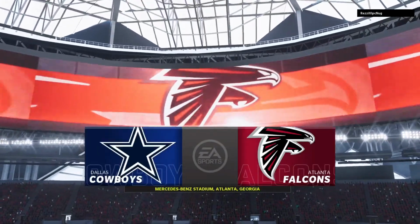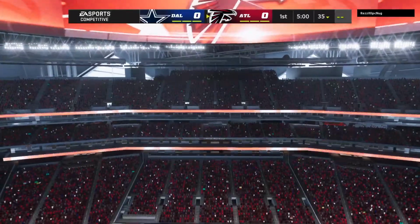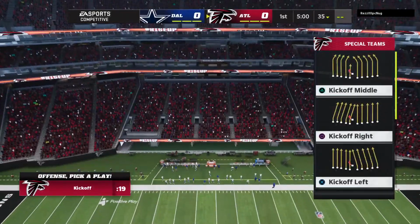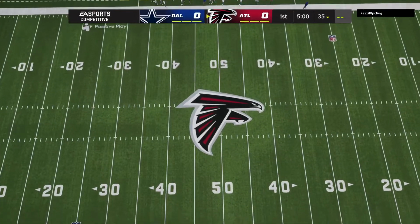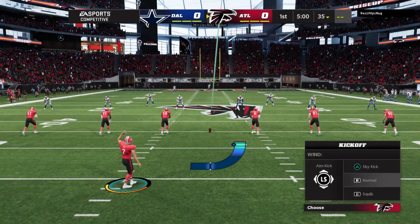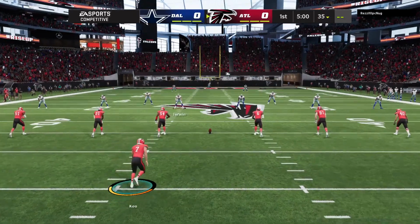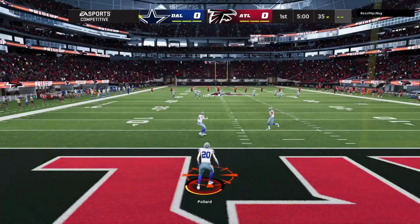A moment ago, here was the scene. The Falcons coming out from their tunnel to the roar of all the folks here in Atlanta. We're ready for football as these Falcons get set to match up with the Dallas Cowboys. Younghoe Koo all set to do the honors, and we are underway from Atlanta.